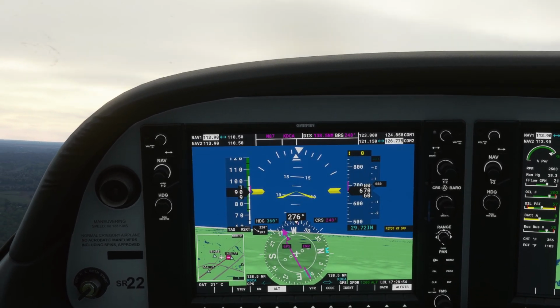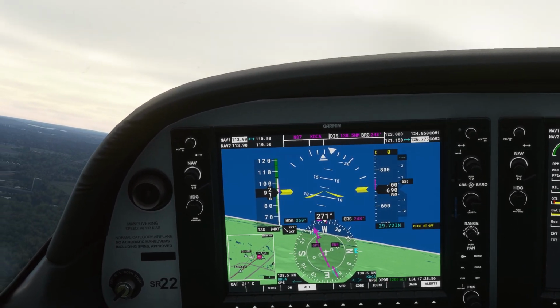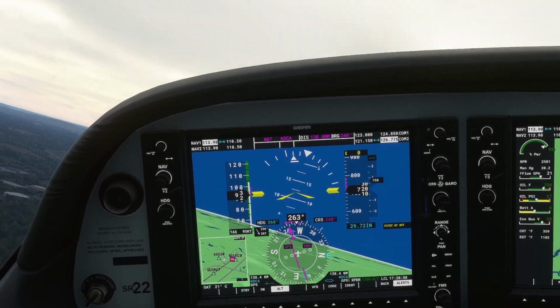All aircraft read back hold short instructions. Advise controller on initial contact you have Quebec.